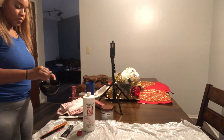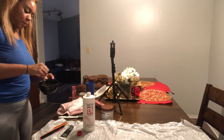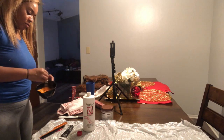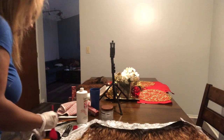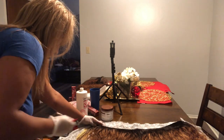So you don't want to lift way too high. And so here I'm just showing you guys how I'm mixing, trying to get the correct consistency. And then once I've gotten that, I will apply it to the hair and let it process. I think I let it process for about 20 to 30 minutes and I was able to get the red color that I wanted.